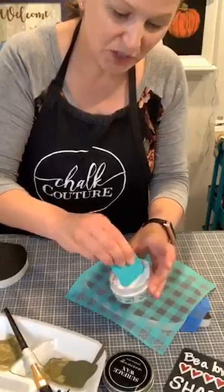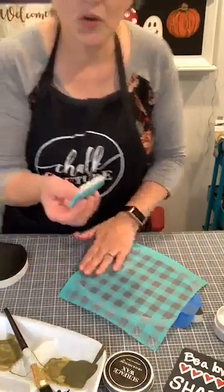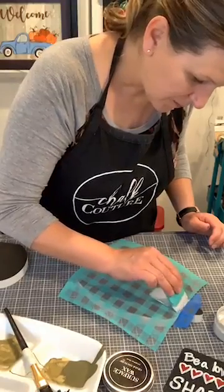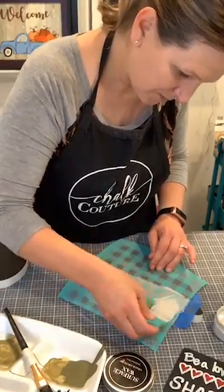The shimmer pastes, all of them, which I told you, some of them are coming back in stock this afternoon. They are just so easy to work with, you guys. They have such a beautiful texture to them. They're just really easy to spread. Oh, I just love them.